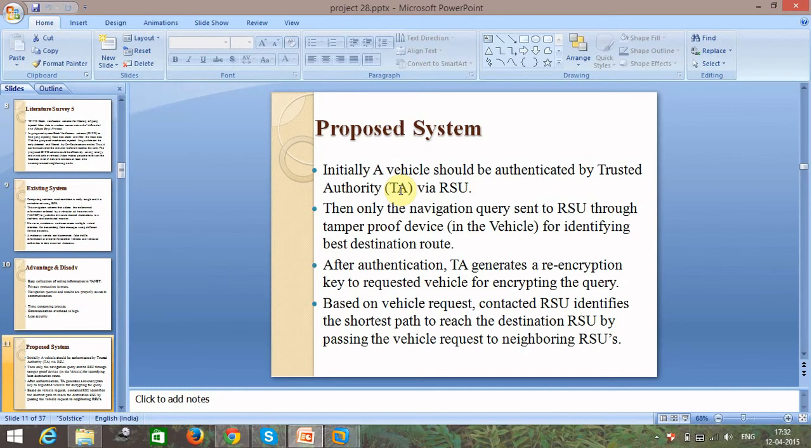Based on the vehicle request, the contacted roadside unit identifies the shortest path to reach the destination roadside unit by passing the vehicle request along via neighboring roadside units. After identifying the shortest path, it sends an encrypted message to the requesting vehicle using the re-encryption key method for security purposes. By using this method, a malicious vehicle cannot intrude on this type of information, and it is not able to see these messages. Finally, the vehicle decrypts the message using its own private key.